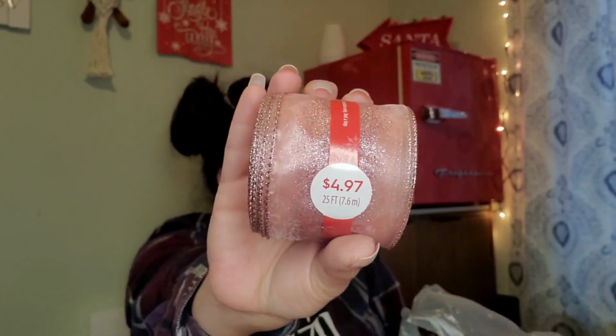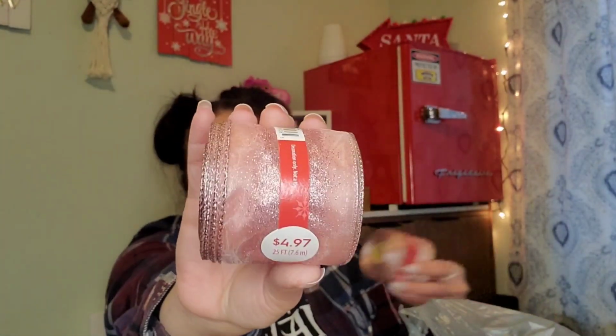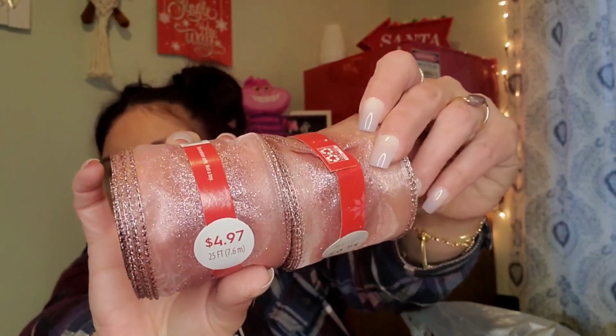Valentine's Day, though, if she lets me keep my tree up, like I said in my Dollar Tree haul for Valentine's Day, then I can put these on there. And then I got me some pink ribbon. You get 25 feet for $4.97, so what, $2.50? I got two rolls of this really pretty pink. Like, come on, Peyton, get with the program, girl. Let me keep my tree up all year round.